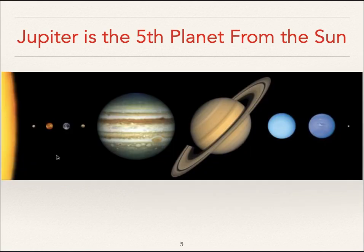Jupiter is the fifth planet from the Sun. Here we've got Mercury, Venus, Earth, Mars, and then there's Jupiter, Saturn, Uranus, and Neptune, and I think somebody put Pluto out there. Look at that. Let the revolution begin.